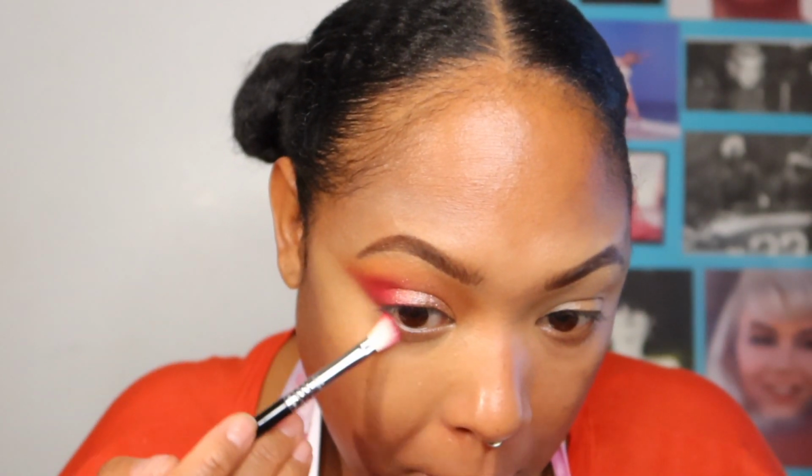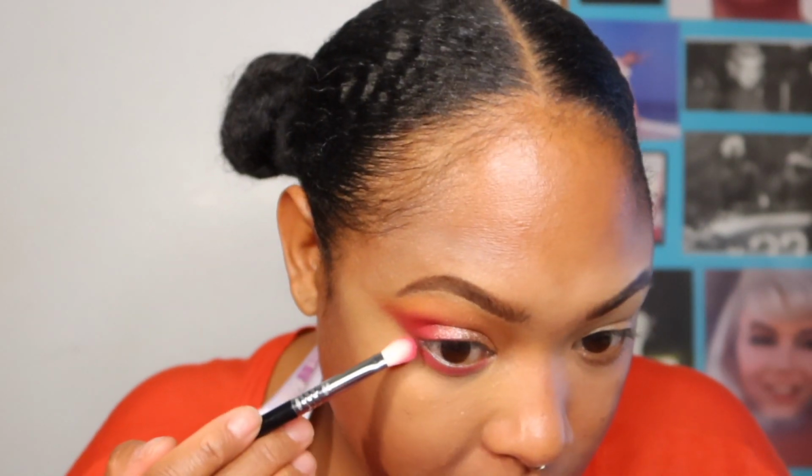Okay, very good. So underneath the eye, I'm gonna take a shimmer as well. And actually first I'm going to take the pink, which was Sanctuary, the same pink color we put on the top. And we're just going to drag it along the bottom all the way. With the same brush is fine, because this E27 brush is bomb.